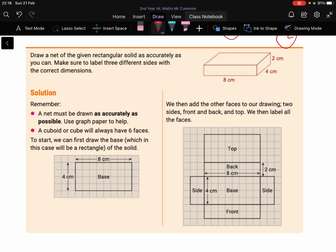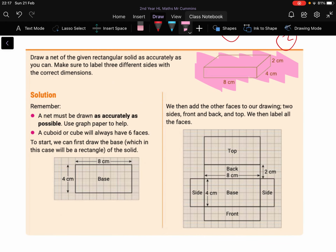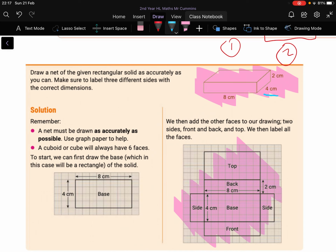So if you have something like this, draw a net of a given rectangular solid as accurately as you can. Label the 3 different sides with the correct dimensions. If you have a cube or a cuboid like this one here, and the side is going to be 8 centimeters, your depth is 4 centimeters and your height is 2 centimeters, what they're looking for you to do is produce something like this. They want you to know that if this here is 4 centimeters, this is also 4, this is also 4 here. If this one is 8, this is going to be 8, that's going to be 8. If there's 2 centimeters height there, that's going to be 2, that's going to be 2.